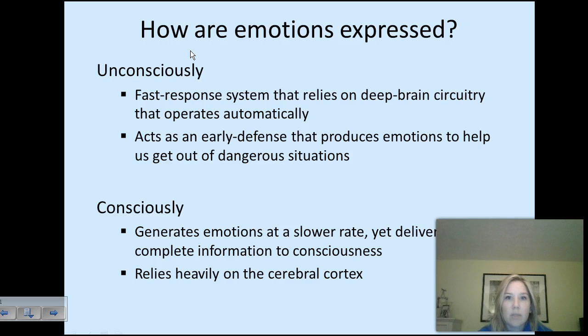The conscious route is a little different because this relies on your cerebral cortex, that higher level decision and thought processing piece of your brain. This is going to generate emotions at a much slower rate, but it delivers more complete information to our consciousness.